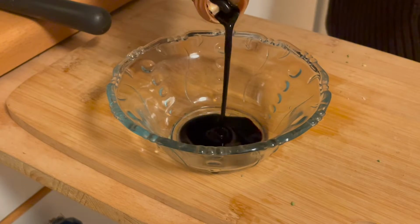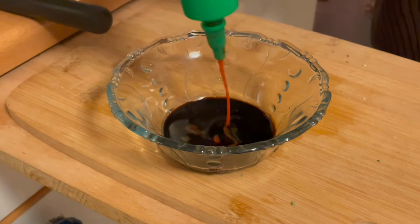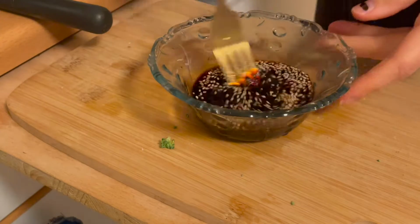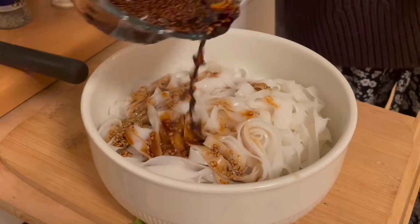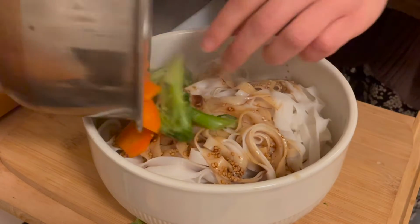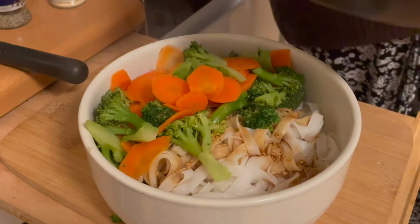We're also making a sauce with all of that same stuff, adding some rice vinegar in there as well, along with some lemon juice and some sesame seeds. And then we are just plating this up. So I got my noodles in my bowl, drizzled on about half of my sauce, added my veggies and my tofu, added the rest of my sauce, and enjoyed.